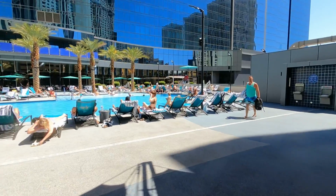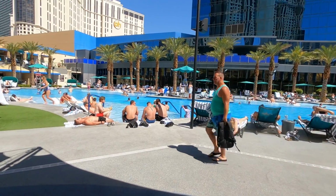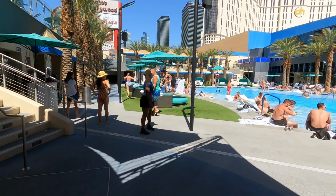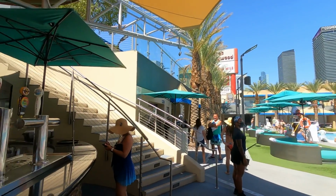So this is the pool area at the Elara, and this is the first time we've ever had an opportunity to use it. Normally we come down here over Christmas. However, this time we came down because our niece was graduating. They have servers that walk around the pool area to provide you alcohol and such.